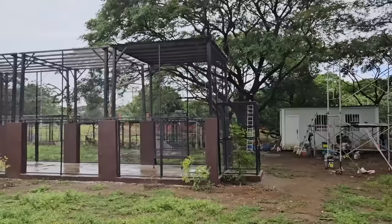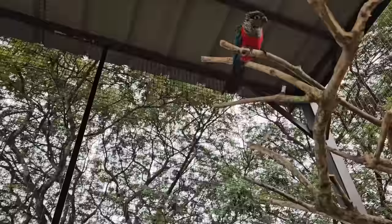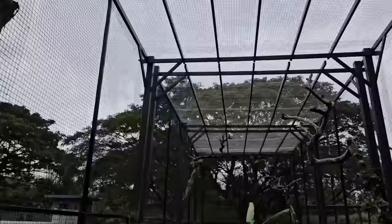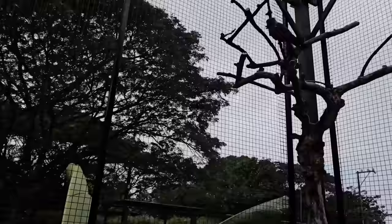Yep. Hi, guys. They're having breakfast. Hi there. There's the others and the blue napes. Why'd you guys fly over there? Are you guys mad at me for putting you in the cage to be brought here? Oh, here come the other birds.